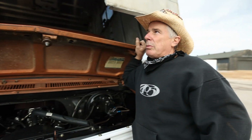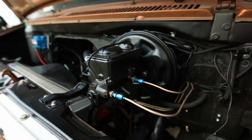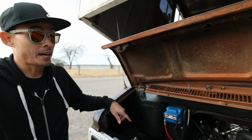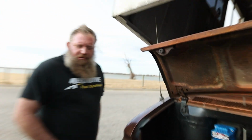Cooling was way more important. So, you know, Ed again led the charge on a lot of this. The brake setup, we just replaced it with a factory aftermarket part. It's got Wilwoods all the way around, but the suspension is QA1. It's got an aftermarket custom front sway bar. So the rear end is a Quick Performance 9-inch with a 4.11 gear.